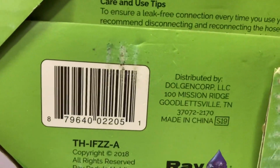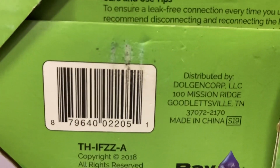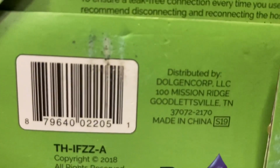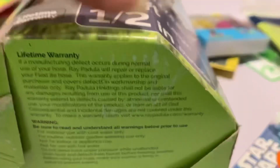This was in my clearance section, and this is also from S19. But you can also look on the regular aisle where all the hoses are, the lawn and garden, but this was in my clearance section. The last four of the UPC number is 2051. All right.